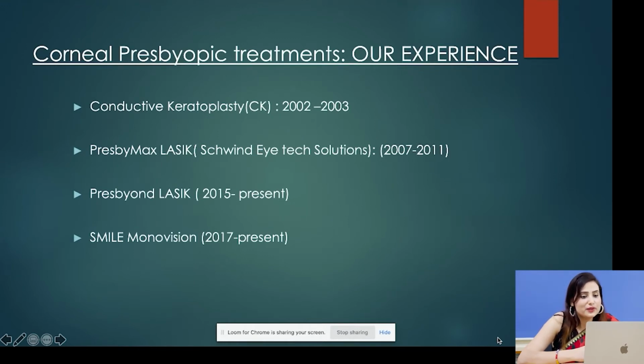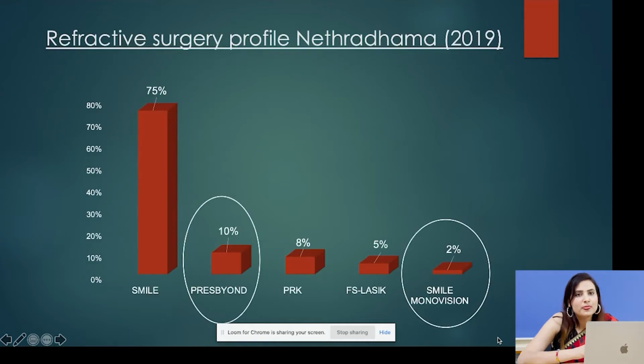This is available with Schwind Eye-Tech solutions. And we used this procedure for a fairly good length of time, almost 5 years. And then we have completely shifted to Press Beyond LASIK from 2015 onwards. This is our preferred presbyopic treatment available in our practice and has been highly successful. And now, since 2017, we are also exploring the possibility of using smile monovision as one of the options.